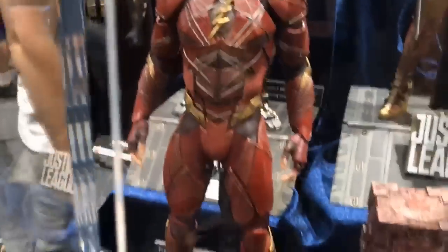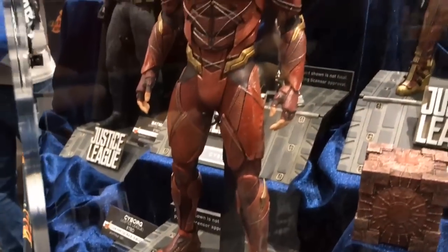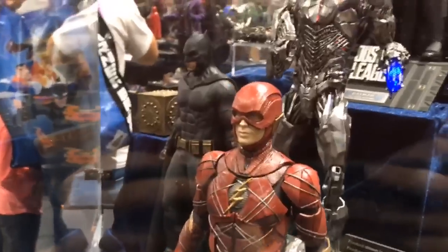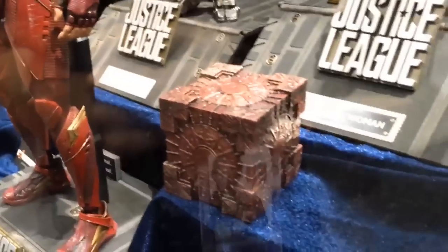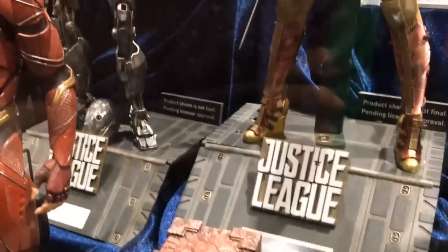from Justice League. There's Lincoln Felda. Well, yeah. He's got a very, very intricate costume. And there's another mother box. I'm not sure if the mother boxes come with some of the figures, but that's pretty cool.